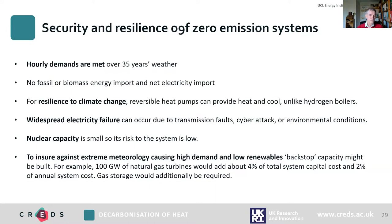We might want to insure against extreme meteorology with high demand, low renewables. So for example, we might build 100 gigawatts of natural gas turbines, maybe as part of district heating CHP. And that would add about maybe 2 to 4% of the annual system cost, so quite small. But gas storage would additionally be required. And we know at the moment how little gas storage we have, maybe 5 days. But a possibility would, of course, be to retain natural gas reservoirs for storage, so that we can run these gas turbines, I don't know, for 40 days or something.